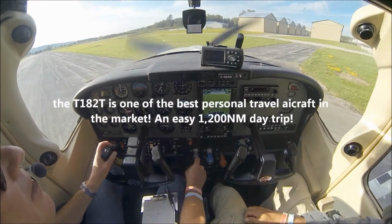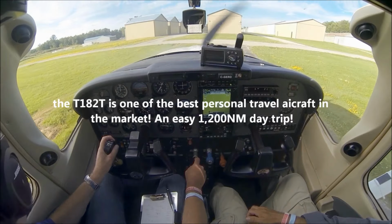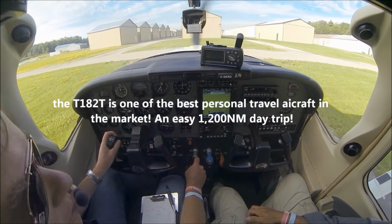So we are flying 1200 miles today. Burlington, Skylane Echo Romeo Delta is clear of the runway, Burlington.